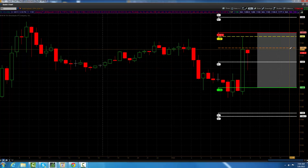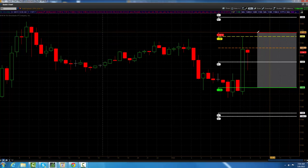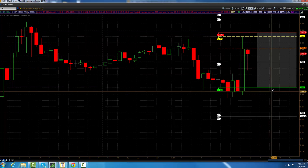I mean, the bull bear zone. 1197 here is the point of control, and then 1197.60. If it can't get back out above value, look for the market to go back and test the lower part of the day. So that's what we've got with gold.